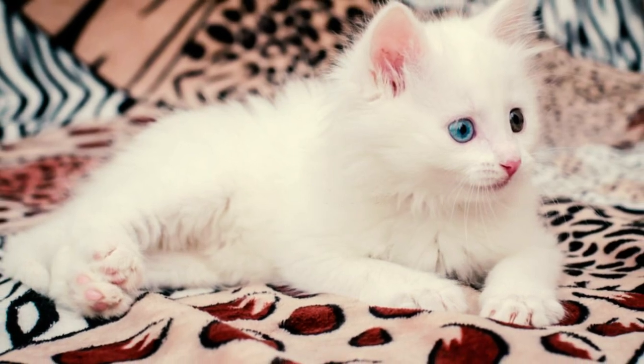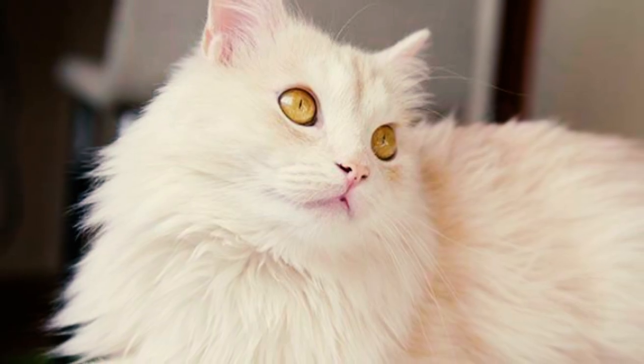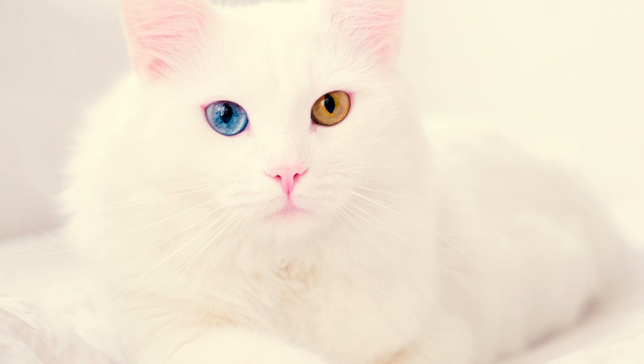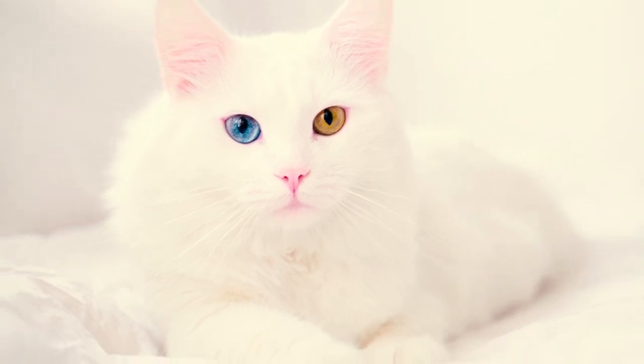But this is yet another tradition they've broken. Modern Angora eyes can be amber and yellow along with the traditional colors. However, the most iconic and stunning of them all are the odd-eyed Angoras. These captivating creatures boast a mesmerizing combination of two different eye colors.